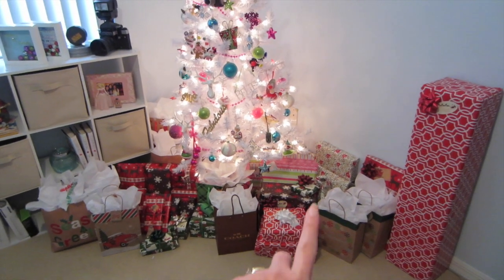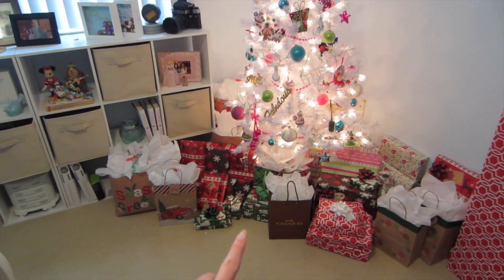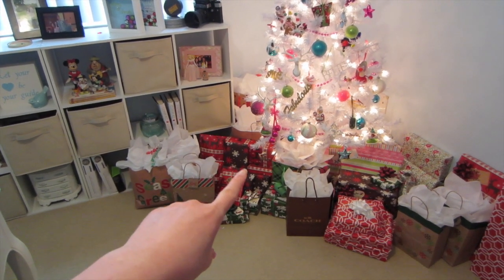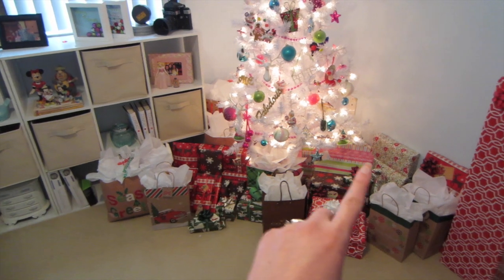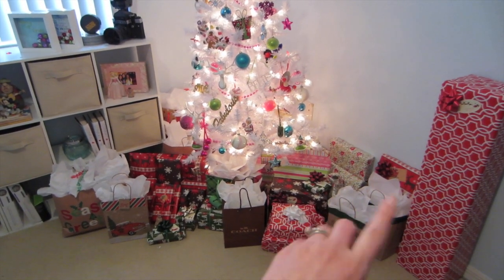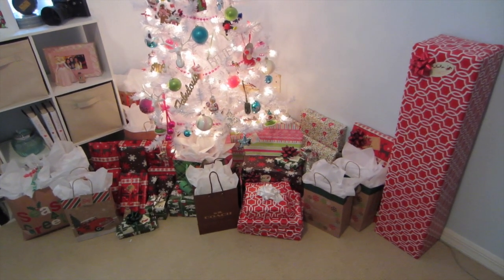I really tried to keep David's side of the family's gifts over here and then my side of the family gifts over here. All of the ones over here in red and that brown one, or some of the brown ones, are David's presents. The ones back there with that green and the red birds on it are my presents, and then the rest is family. So there's just a little bit of a look.